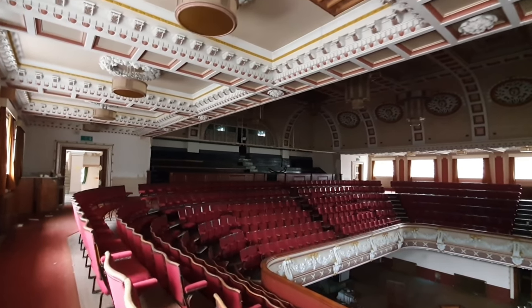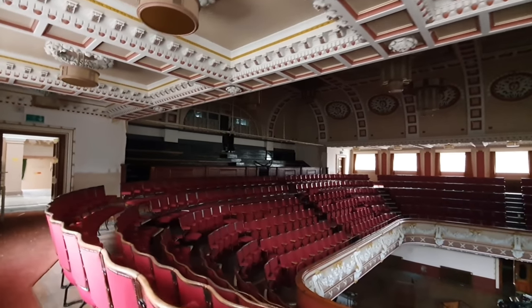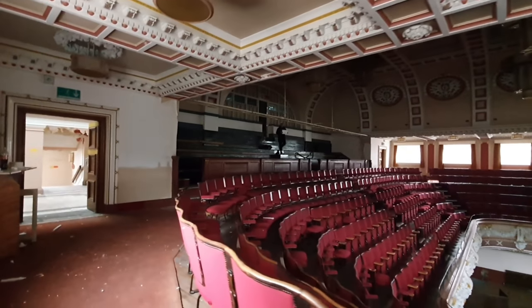That scared the hell out of me. I was like, who's that up there? Someone looking official over there. Yeah. Wow. Come on, guys, we just bumped into another explorer. This place is a hotspot.